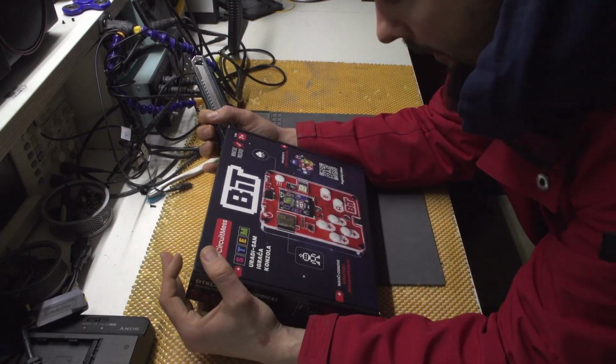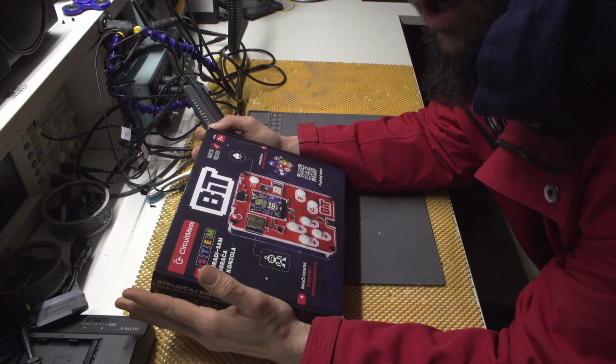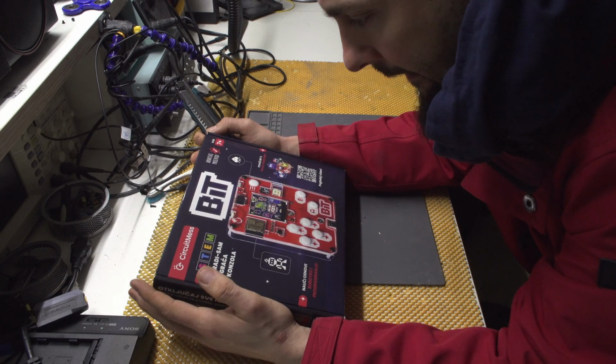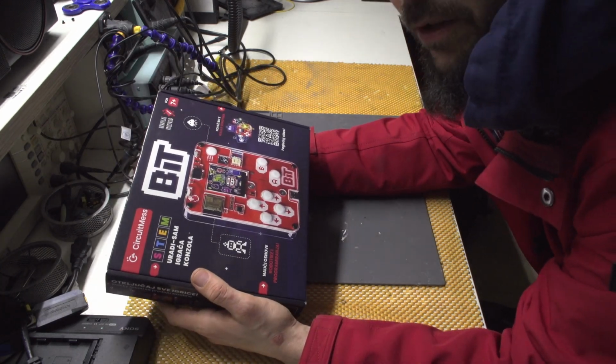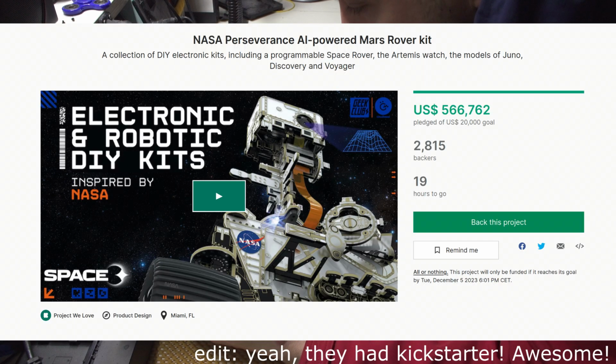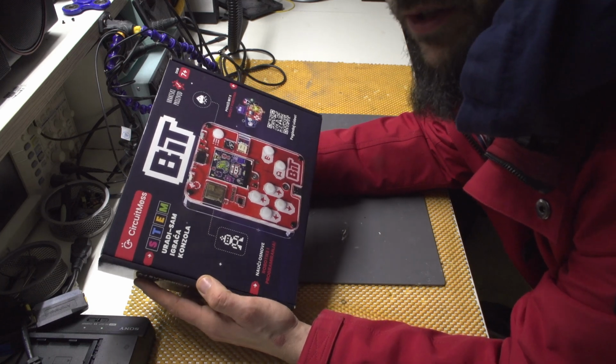So hi, today I was walking in Lidl. I actually went to buy some food. I had like 50 euros and then I saw this. So I didn't buy a lot of food because I bought this thing. Now it says like 7 plus. I'm like more than 7, so yeah.